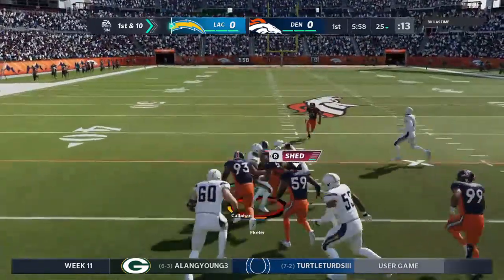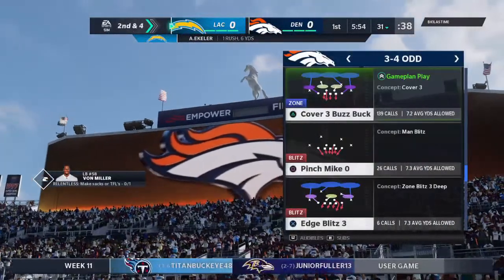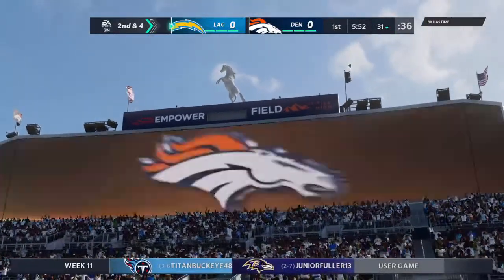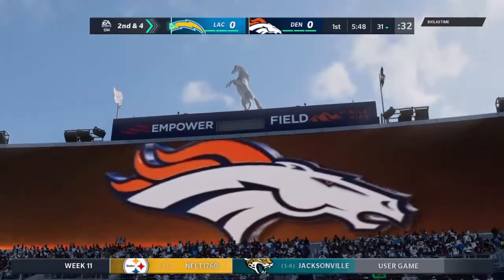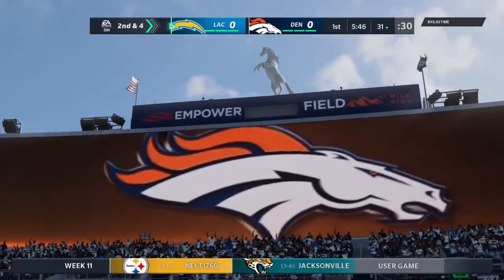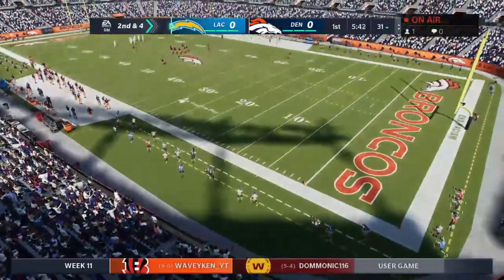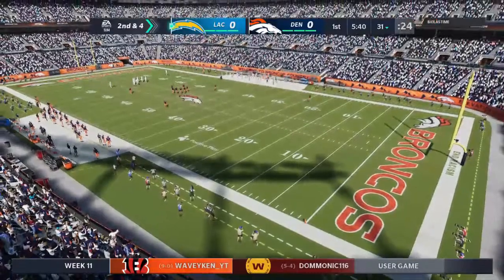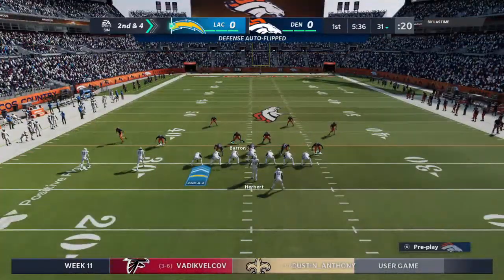First carry for Austin Eckler, who's a Colorado native. And he'll wind up with about 6, up past the 30 to the 31. He's brought down. Eckler, of course, the Chargers' #1 running back this year, now that Melvin Gordon is on the opposite sideline with the Broncos. But even with those two backs, the Chargers were 28th in the NFL in rushing in 2019. They'll come up now 2nd and 4 from the 31.